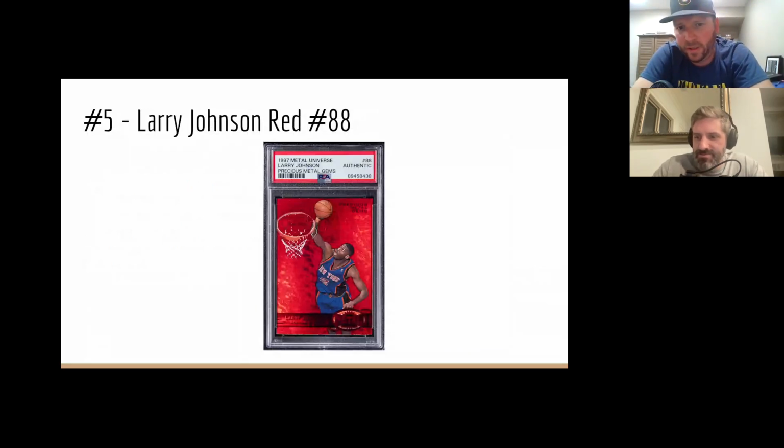So one that I really liked, I liked the player obviously a lot. He was one of my favorite players in the '90s: Larry Johnson. I didn't like him as much when he was on the Knicks. I wish he would have still been on the Hornets. If he had a Hornets card in this set, the pinstripes with a green background would have been insane. But unfortunately, he's in a Knicks uniform here. No offense to Knicks fans, but it's still an awesome card. It's number 5 for me. It's the Larry Johnson red, number 88.